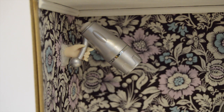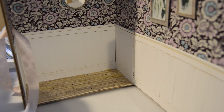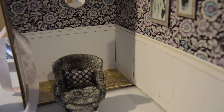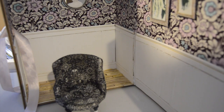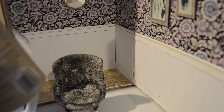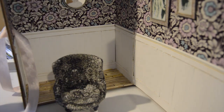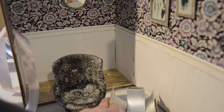Now onto the furniture. You knew, of course, that I was going to make a chair for Wednesday. And here is her chair. As with my other one, I used a cardboard container. In this case, it was Trader Joe's milk chocolate rondelles chocolate container. It was round. These are the pieces I had left after I made the chair.